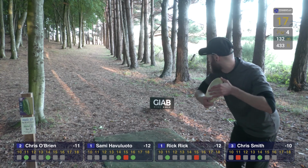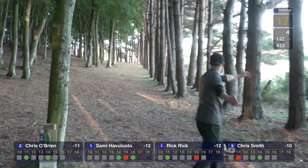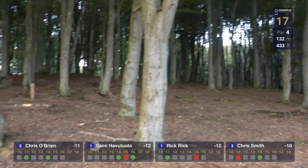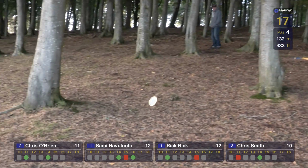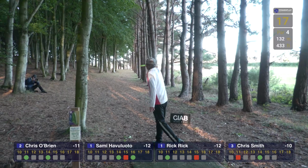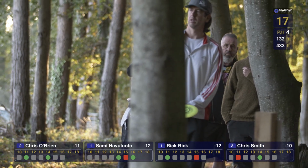Yeah, we've got 2 shots between the card. Sami's up there with Rick. Very clean off the tee. This is where you want to be. Disappointing rollback, but that was Sammy's FD. It's a great result. Get off the fairway nice.